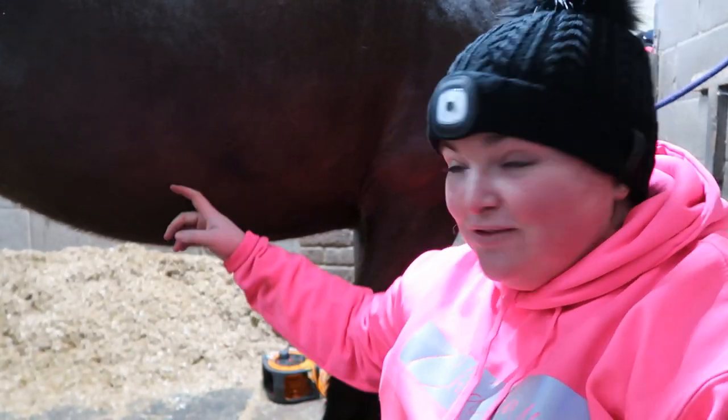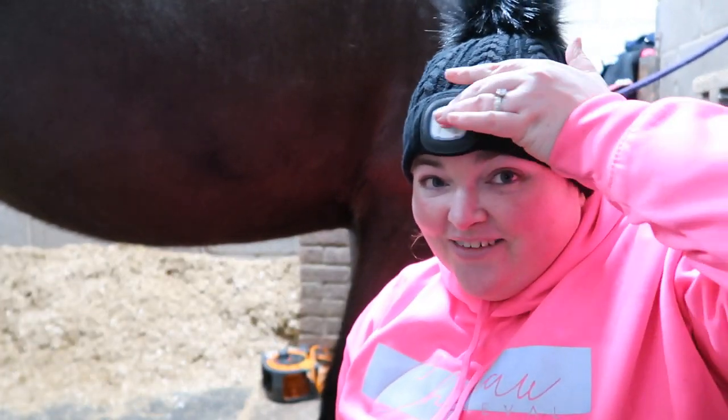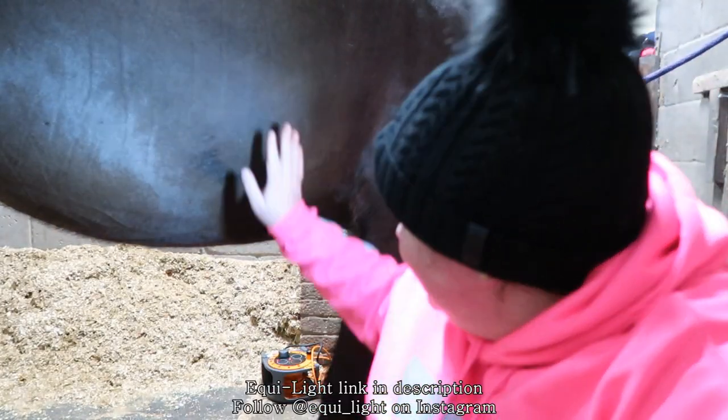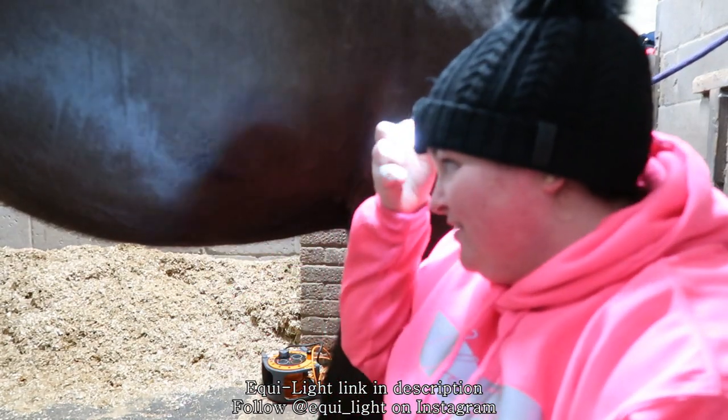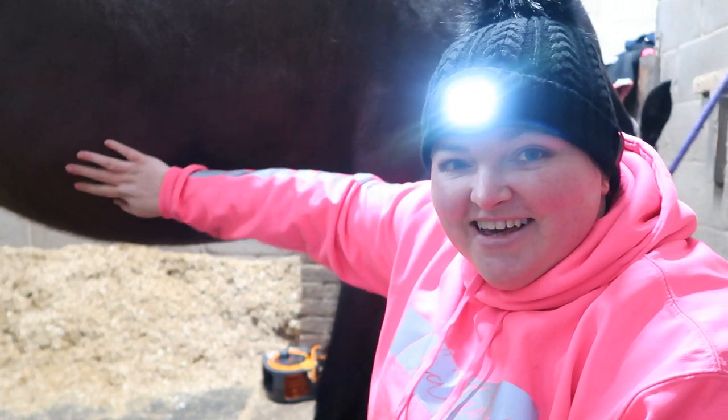The lighting isn't great this side of the stable, so I often struggle to see the underneath of her and stuff. But now I have my Equi-Light and I'll be able to see all the bits. I just don't want to blind you guys, but I'll now be able to see all the bits underneath that I need to get.